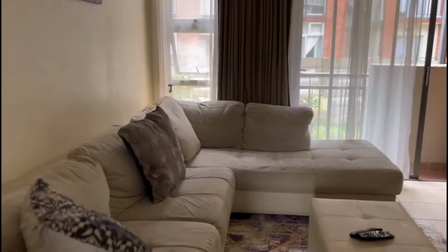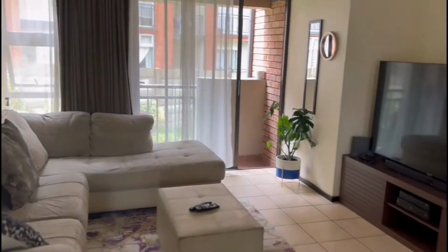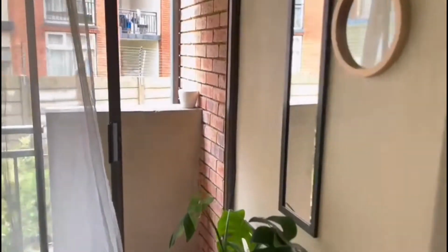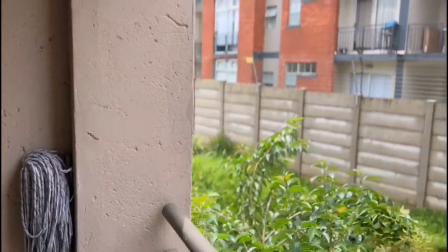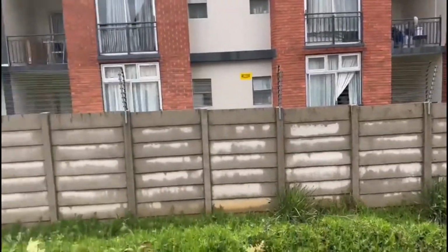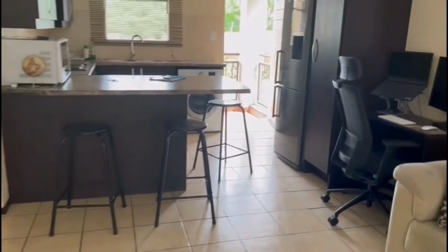So here we have the lounge, also pretty spacious, and a small work from home desk, as you can see. And then let's go on to the small balcony. I say small because it is small. But yeah, it's ideal for you to just hang your things and put extra things there, not necessarily for you to have a braai. Okay, back inside, as you can see, the kitchen and the lounge all open plan and spacious.